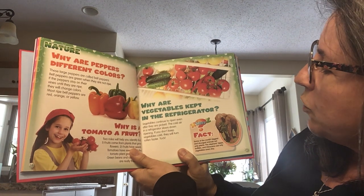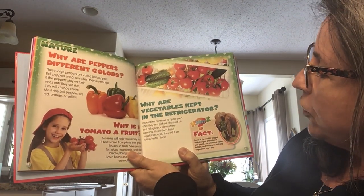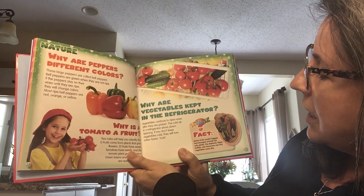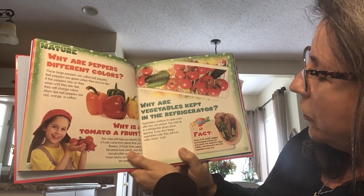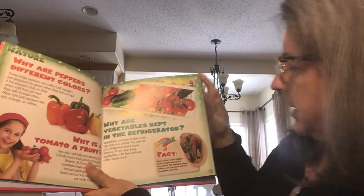Why are vegetables kept in the refrigerator? Vegetables continue to ripen even after they are picked. The cold air in a refrigerator slows down ripening. If you don't keep vegetables cold, they'll rot. They'll turn rotten faster. Yeah, you want them to last.